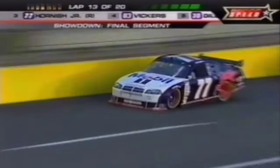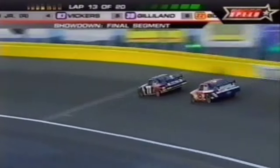Clear. All clear. Slid up in front of him. He'll get second place away. Remember, this is not for second place. This is for who will race in the All-Star.